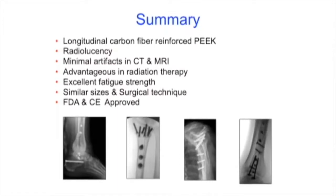There's excellent fatigue strength, as we've shown biomechanically, and also clinically in terms of its robustness in terms of callus formation. Surgical techniques, surgical sizes, implant variability, they're all similar across the board amongst other manufacturers, and so you don't have to necessarily relearn a new technique in order to use this. This is really translatable. And obviously, this is all FDA and CE approved, and so it's very easy to use.